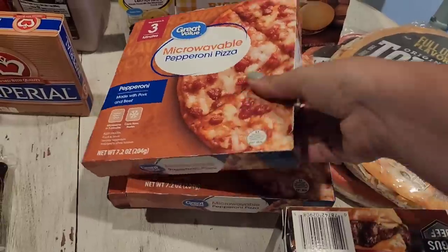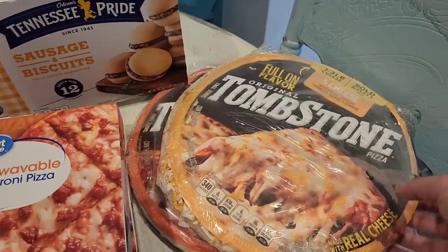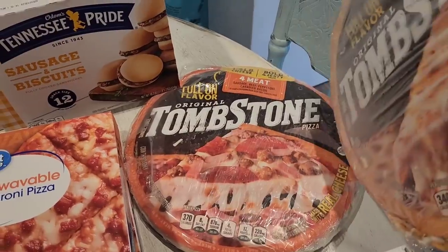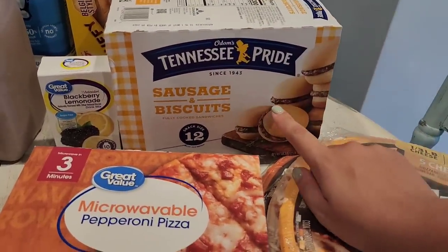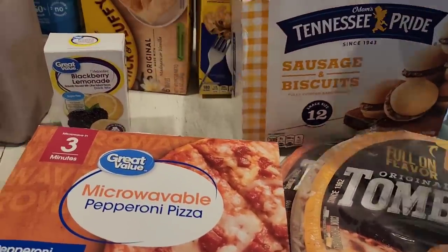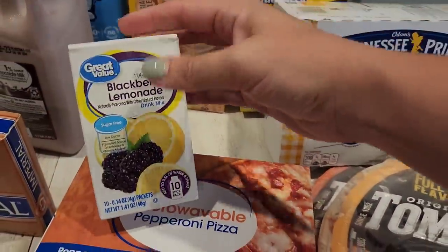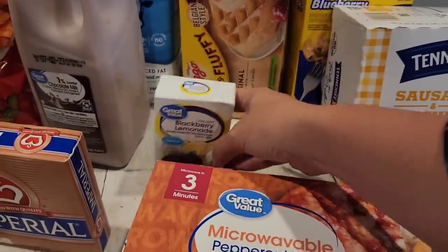Microwave pizzas, that's what Huddy had fixed himself for lunch. I just like to have those in the freezer. And then for our pizza night, I got a Tombstone 5 cheese and 4 meat. The boys like to have these sausage biscuits for breakfast, and I like these sometimes myself. So I got some more of those, some blackberry lemonade. This is my favorite water flavor. So some more of that, I was out.